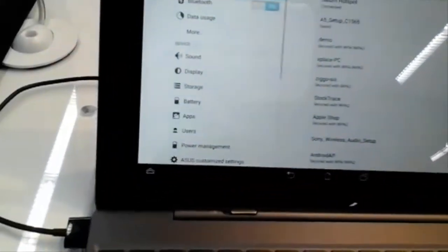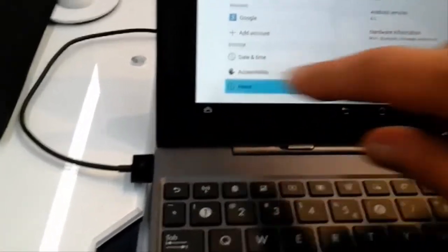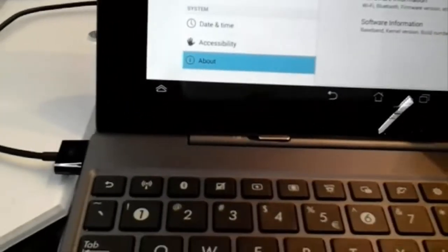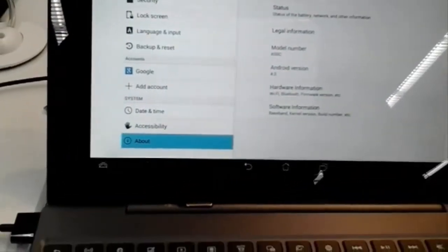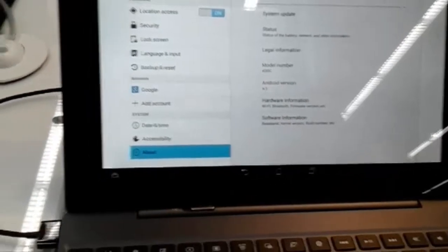Let's look at the specifications, the settings. Go all the way down, About, and here you can see it's running 4.3. I don't see too much information about the processor, but I think this thing is a quad-core processor. It's really fast, really beautiful. I had one yesterday in my hand.